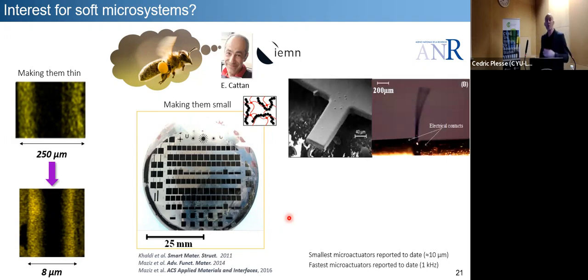And that was very surprising for us: when you reach such thin materials and apply an electrical stimulation, you will see progressively the deformation decreasing when the frequency is decreasing.